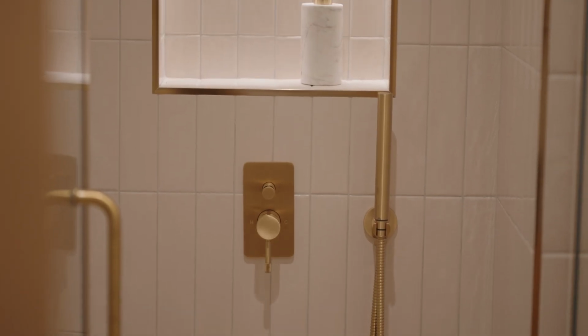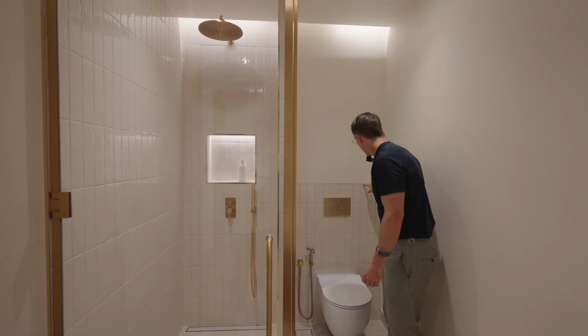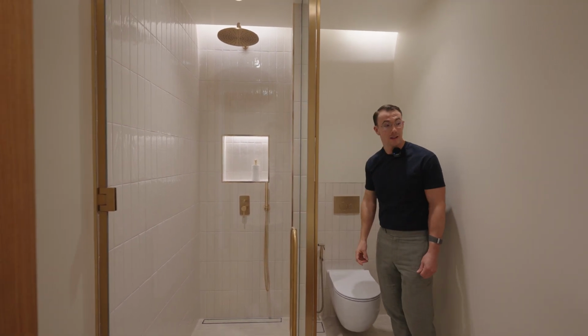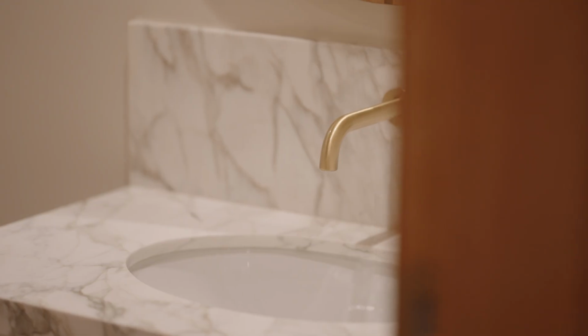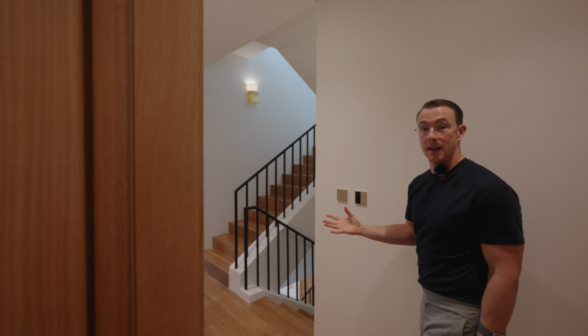But look at the detail here. You see in between the wall and the tiles, they've got the marble, the metallic gold lining, which separates the tiles from the paint, which I really like. Storage under the vanity, shower, plug socket for shaving as well, with a large mirror. We're going to head over to the beach side of the property.